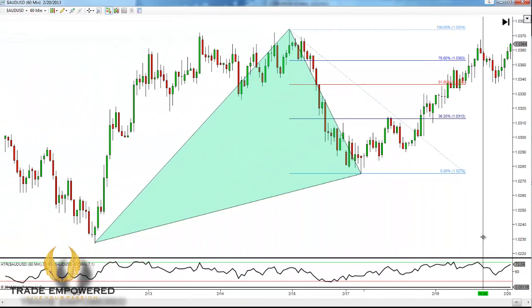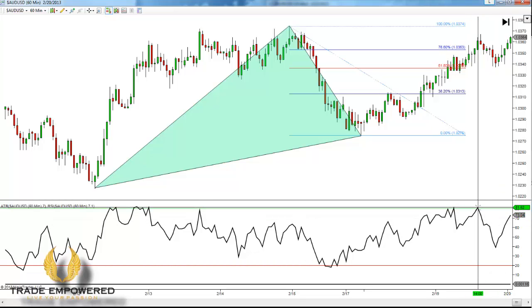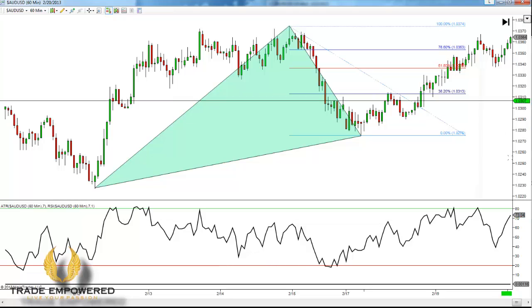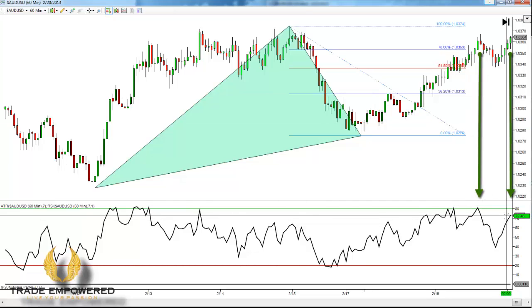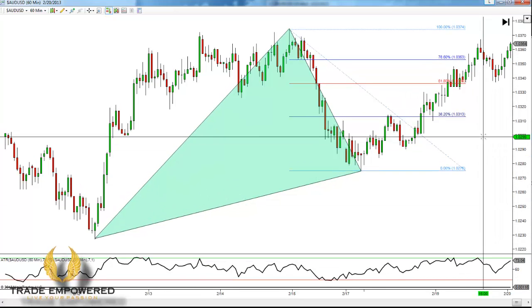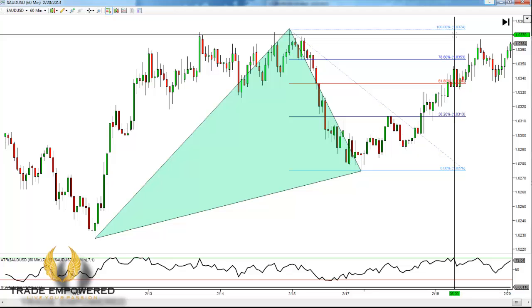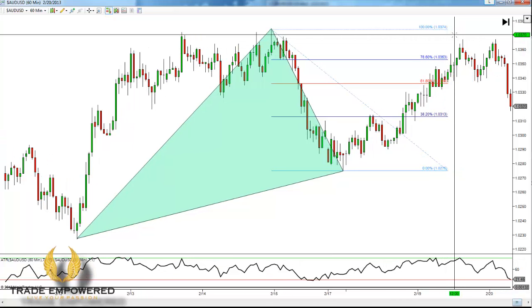Looking down at our RSI, divergence as well. Again, market going overbought on our first test. We're getting an equal high, but getting a lower high on our RSI. That's called bearish divergence. Perfect opportunity to enter right here at 103.64. And then, well, you can see what happened after that.